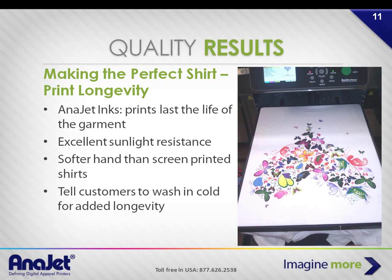Good. We're going to get into that a little more when we get to it. We're going to have a full case study slide in a little bit. So getting back to the printer itself, what's the real result? You get full-color prints on a shirt, and you don't have the sticky feeling of screen-printed ink. It's not gummy. It's water-based, and it becomes part of the garment when you cure it. It has really good resistance and lifetime. It should last for the life of the garment.